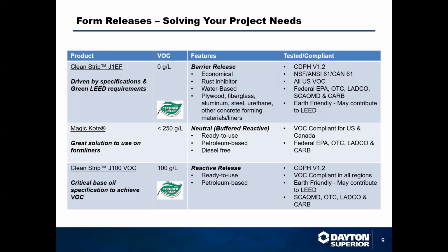Magic Coat is a popular buffered release that we recommend for a lot of our form liners and modular forming products. It works great in a precast environment as well. It has decades of successful use with our Simons division, who does modular forming. And finally here, our J100 is a low VOC reactive release, and it is compliant with a lot of the VOC regulations, well, all VOC regulations across the US. It was developed as an oil-based option for very restrictive markets like California, for instance.